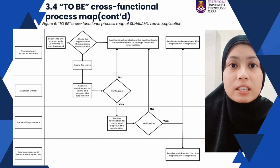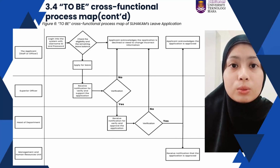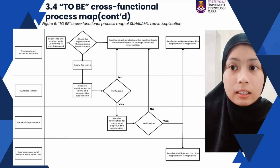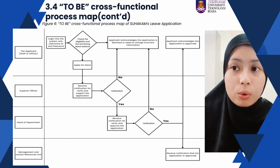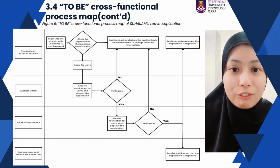So figure 6 serves as a valuable tool for visualizing the optimized leave application process, offering insights into the interactions and handoffs between various stakeholders involved in the process. It provides a clear and structured representation of the proposed improvement, facilitating a better understanding of the revised process flow and its integration within the organizational framework.